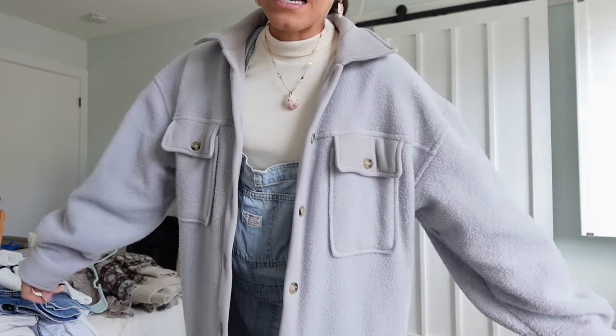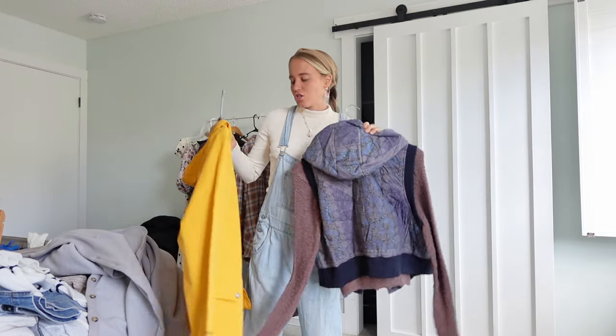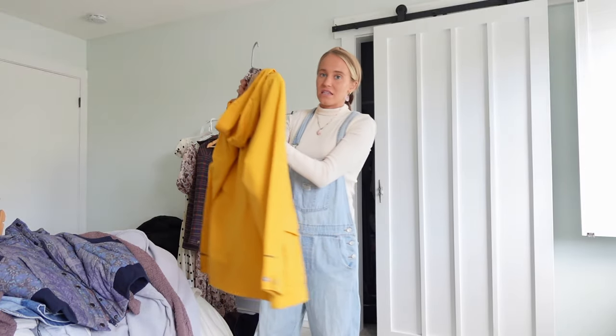And then I'm bringing a check bag. So we'll see how everything fits, but I really want to bring this because it's just so cozy. And last but not least, I actually forgot to show this earlier because it was in this jacket.